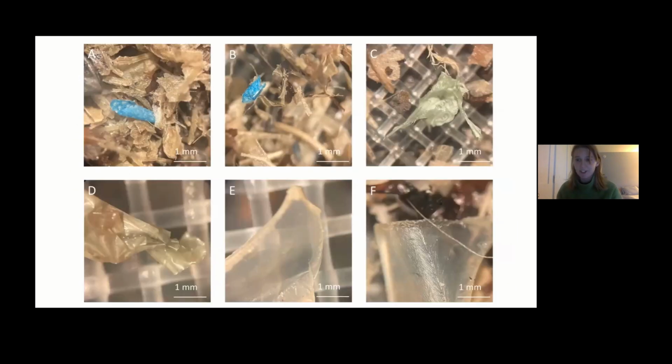And this is a picture of some of the microplastics that I've found under the microscope. There's a scale bar, so you can see that some of these are under 1 millimeter, some of them are around 2 millimeters, some of them are bigger. And these panels A, B, and C, these types of small film fragments, anecdotally, I would say, are the most common things that I'm finding.